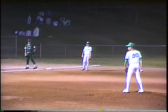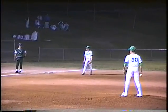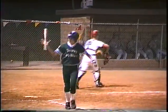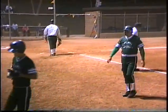There are 2 outs here in the top of the second. Here's the full count delivery. The payoff pitch. Fastball swung on and missed, strike 3. So Jason Wanstreet gets himself out of the jam, but not before giving up 2 runs. So at the end of 1.5 innings of play, it is the Poway Green All-Star team leading the Poway White All-Star team by a score of 5-0.